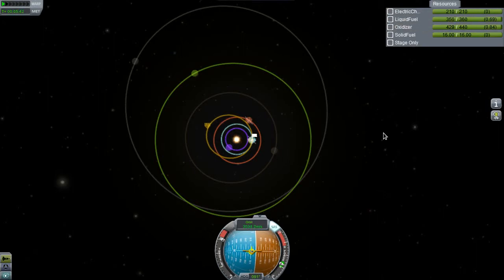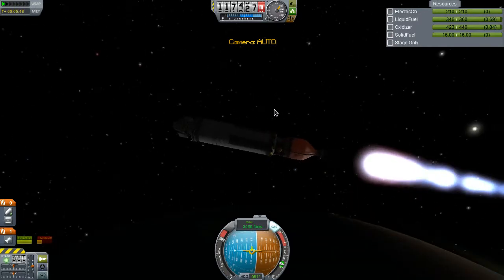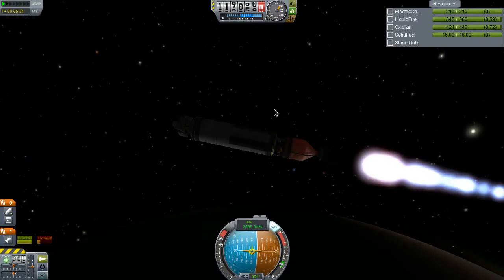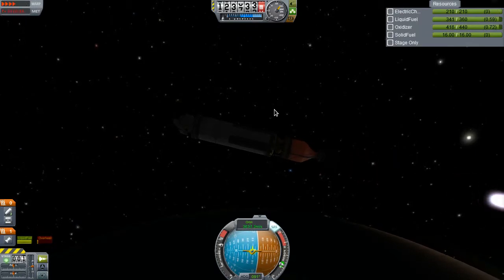Now, I've learned a trick. This is going to take a little while with the nuclear engine because it doesn't burn very fast. But this is a tiny ship. I'm not too concerned about the physics here. Although I am concerned about the overheat. Let's turn this down a little bit. There we go. So if I hold the modifier key, which I said on Linux is right shift, but on Windows I think is alt, and I do the time warp thing, it will do a physics time warp.